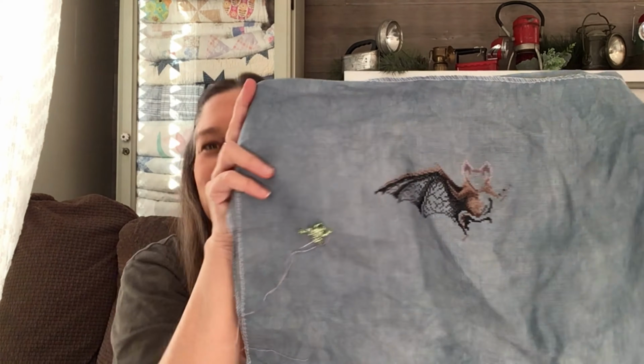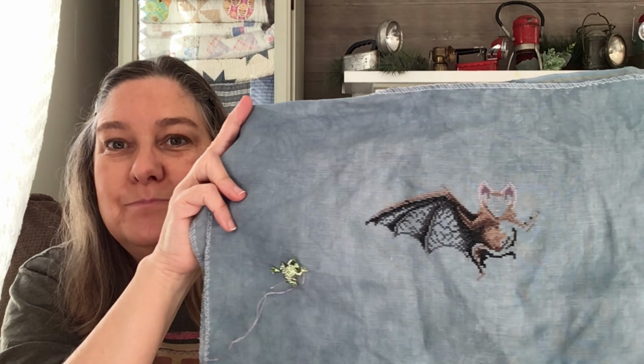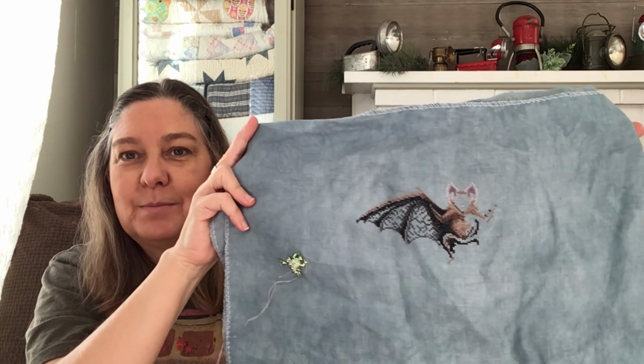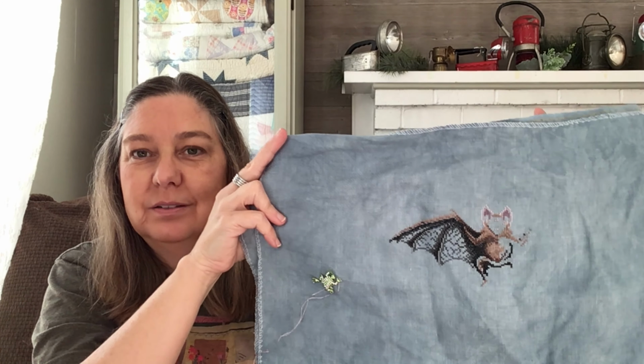I don't know what this fabric is. Okay. This is 32 count. And this fabric does something funky in my camera, but let's see, hold it back.